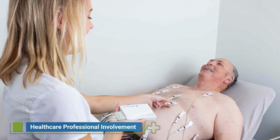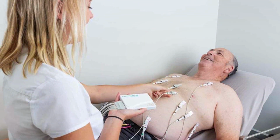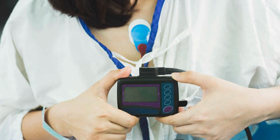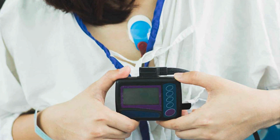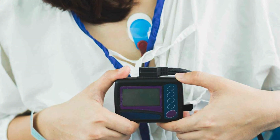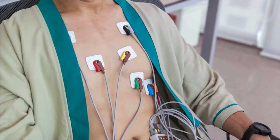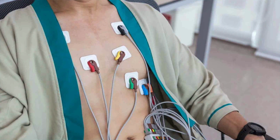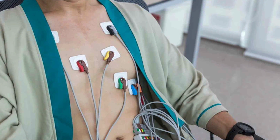Healthcare professional involvement. Another important consideration is the involvement of healthcare professionals in the interpretation of the data obtained from these devices. For the Holter Monitor, the recorded data is typically analyzed and interpreted by a healthcare professional. They examine the data for any irregularities, arrhythmias, or abnormal patterns that may require further investigation or treatment.